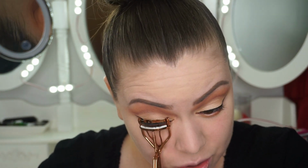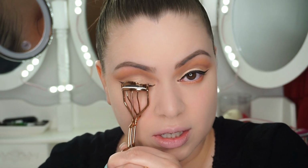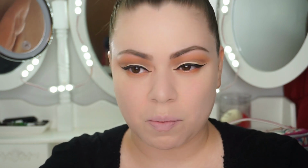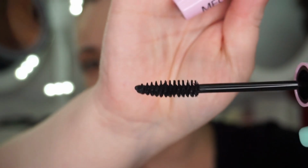My lashes are short and frumpy and very few, so we shall see how this works. The mascara that I am presently using is the Better Than Sex Mascara. I think that's one of my favorites. I maybe have like 3 favorites. But anyway, here's the mascara. Here is the wand or the brush. And let's see how it goes.